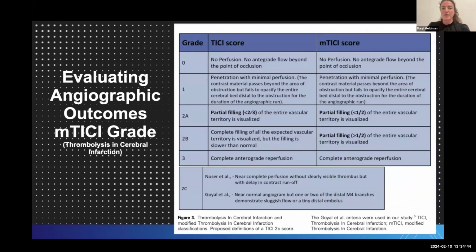The TICI score is something we use when we're evaluating angiographic outcomes. We say 0 means that we didn't get the clot out at all and there's still complete occlusion. 1 means that we see some penetration with some minimal perfusion. 2A is partial filling. 2B is complete filling. And then 3 is perfect reperfusion to that area.